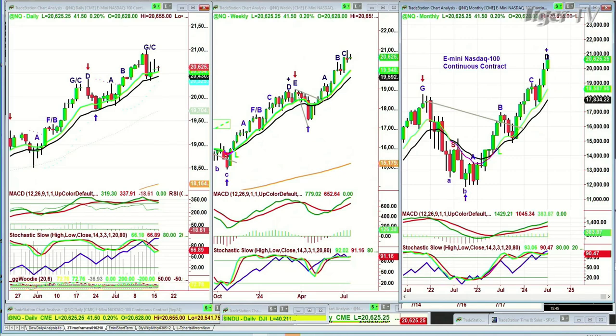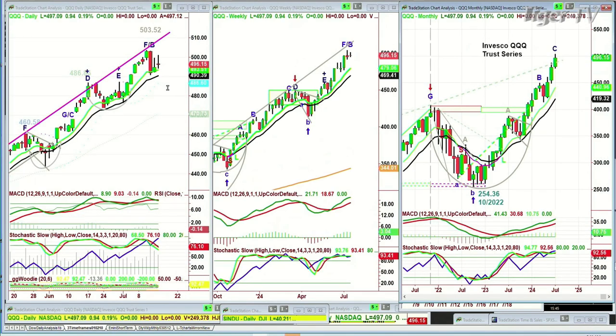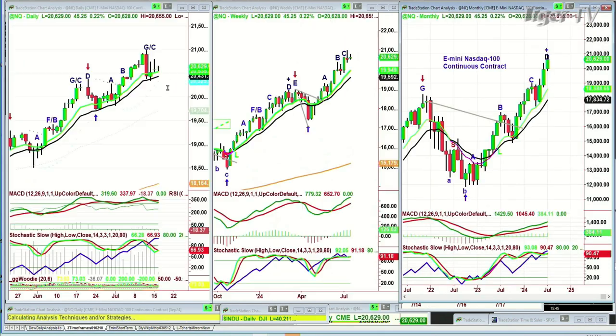Let me show you the QQQ itself. That was the closing price yesterday. Stalling from the 503.52 high that was made four sessions ago. It'll be five sessions today. And we'll see what happens, because it could be a breather. That's all. But in the meantime, let's go back to the NQ. The NQ is showing that it's trying to rally, but it is in a stalling formation.